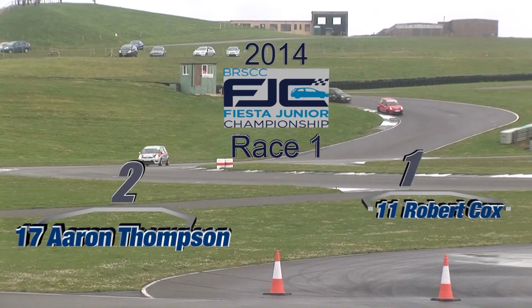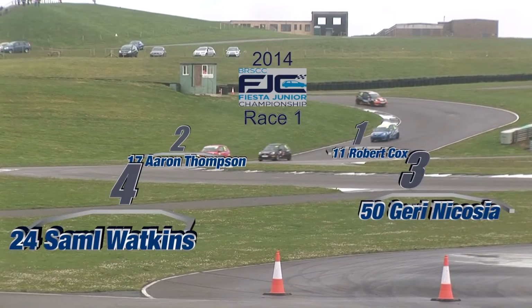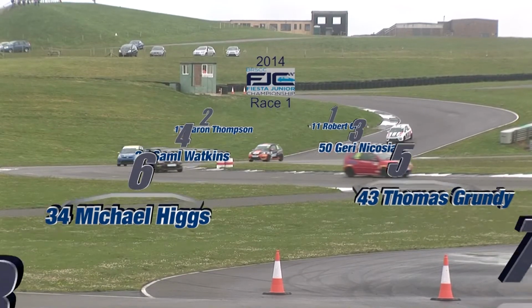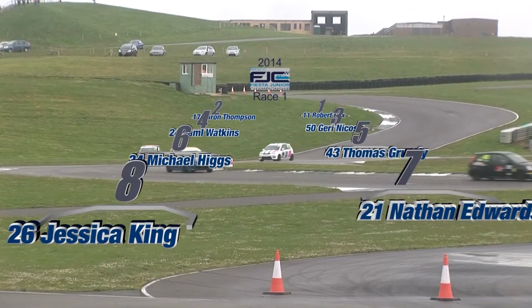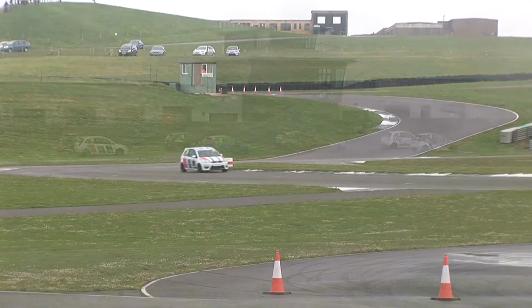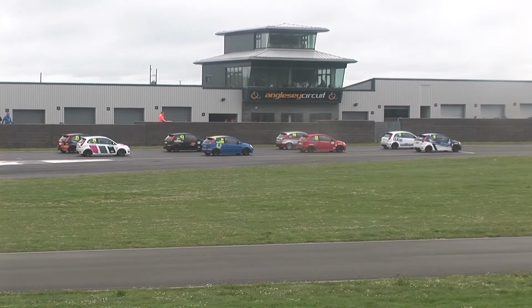Rob Cox lines up on pole position with Aaron Thompson second. Third is Geri Nicosia. Sam Watkins lines up fourth. Then it's Thomas Grundy and Michael Higgs on row 3. Row 4, Nathan Edwards and Jessica King. So there is our grid for round 5 of the BRSCC Fiesta Junior Championship.